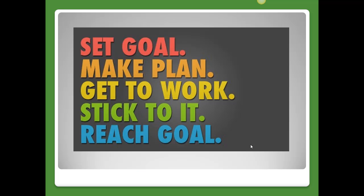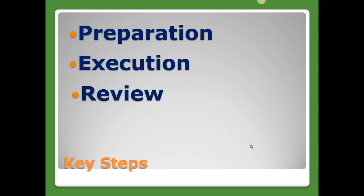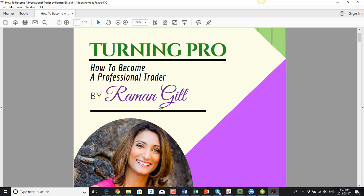As part of the Turning Pro Challenge, the first thing we do is set a goal, then we create a plan, and then we work on that plan. So the three main important parts of the Turning Pro Challenge are the preparation, the execution of what we prepared, and the analysis and review, to see what happened and what changes need to be made going forward. So let's go on to the account and see where we stand now.